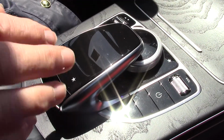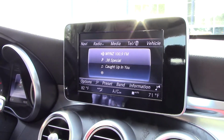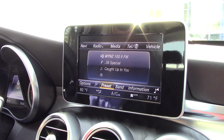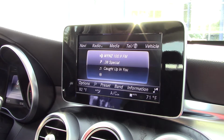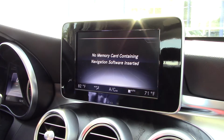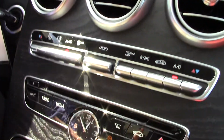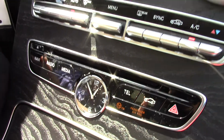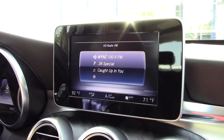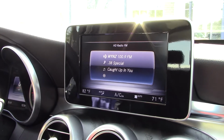This is part of the new electronics. So when I swipe, it's like a touchpad. So I swipe here, and up here I can go up and down, side to side using the touchpad. I can go side to side, forward, and I can select by pressing down. So right now the memory card for navigation is not in there. However, it is going to be in there when the car comes to you. This is a wonderful system. You have the Becker Map Pilot, but the new system is very, very good.